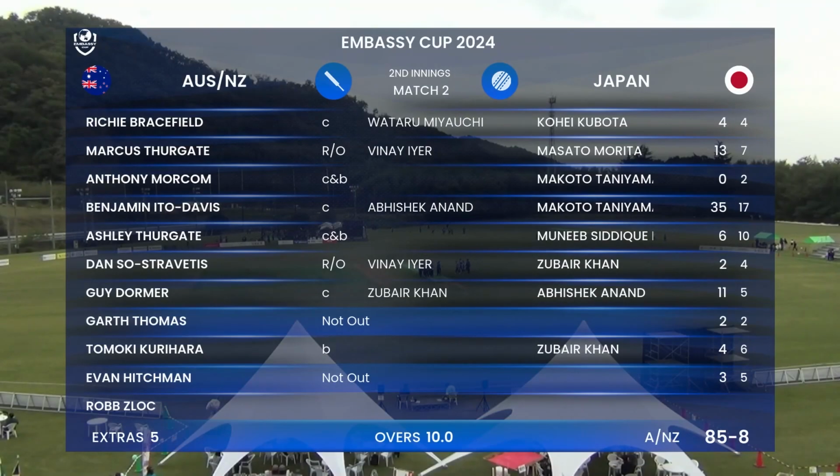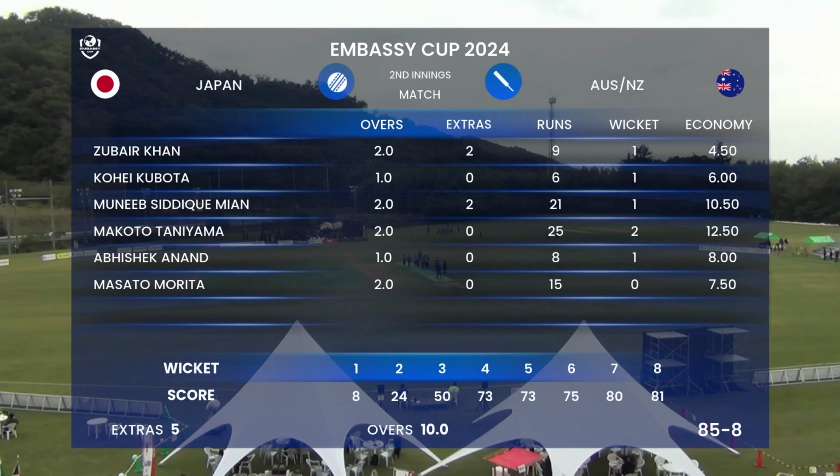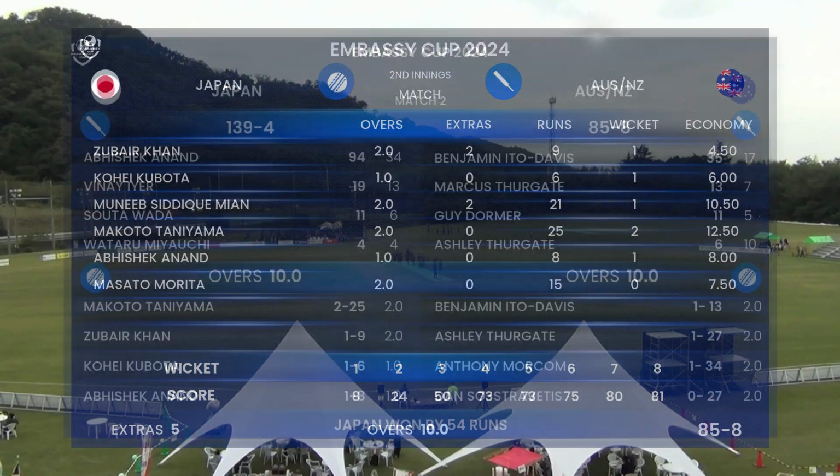So Japan win this match as well, and the next match becomes a very crucial one for the Indian teams over here. They need to win that match to stay in the competition.